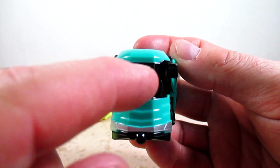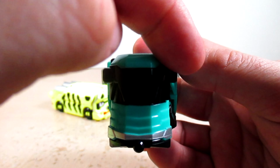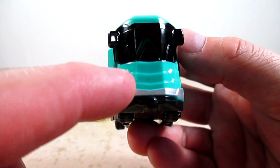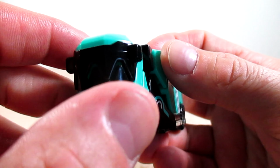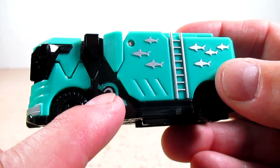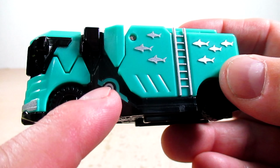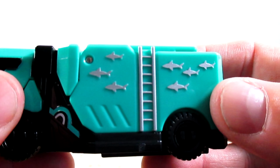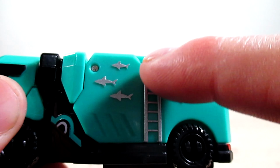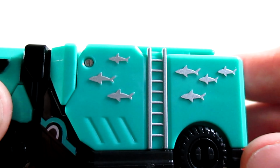Got the big black front windshield, the rearview mirrors on the side. And we got the front bumper in that nice silver. And so on the side, looks like an eye right here. And we'll see more of that with the combo of Boonboomger Robo. But anyway, we got some nice silver sharky details. Even got a silver ladder. Anyway, love the details. This looks really nice.